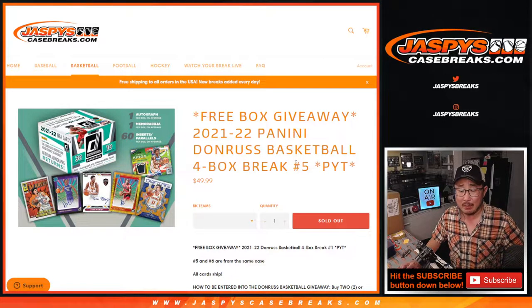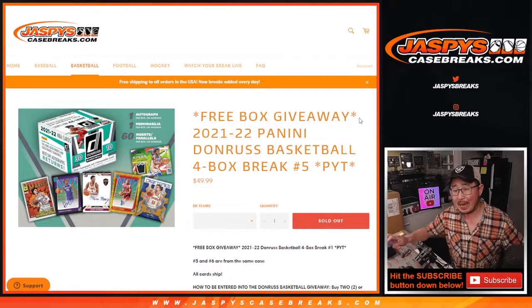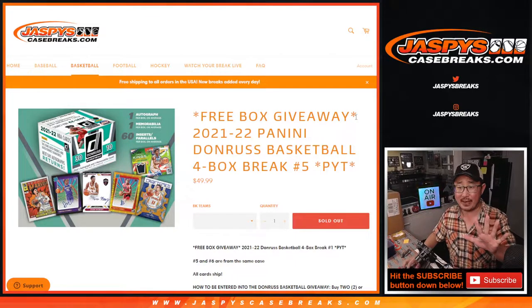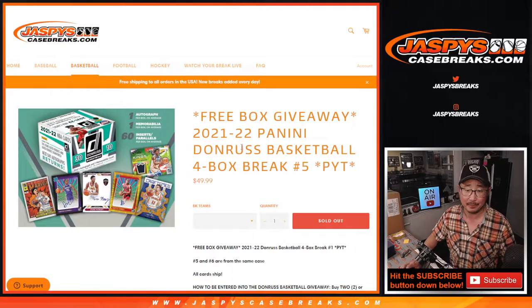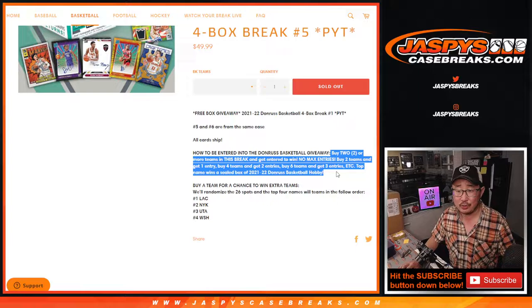A four box pick your team break, number 5, half case from a fresh case with a free box being given away. So it's a 10 box case. We're going to select a half, right? So we're going to select 5 boxes, and then of that group of 5, one of those boxes will be the box giveaway. And we'll ship that to you sealed if you got at least 2 teams in this.